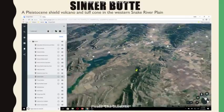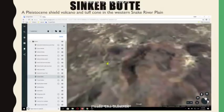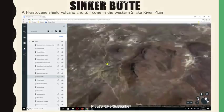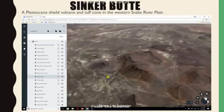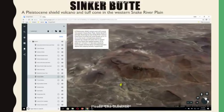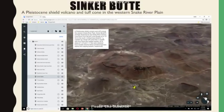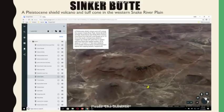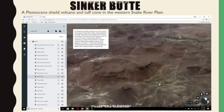Sinker Butte, a Pliocene shield volcano and tuff cone in western Snake River Plain. Sinker Butte is partially dissected by the Snake River Canyon. Lava flows from the tuff cone flowed up to 10 kilometers to the south. A broad lava shield is overlain by a large tuff cone that is capped with lava flows and welded splatter.